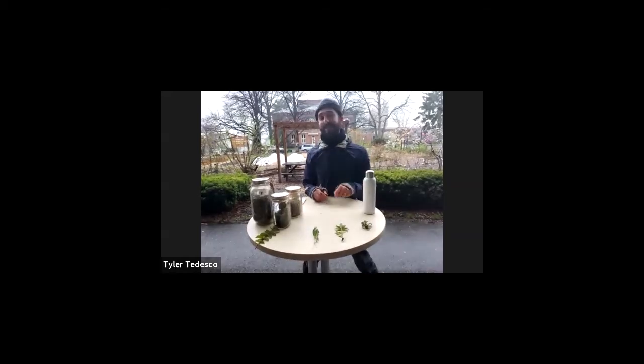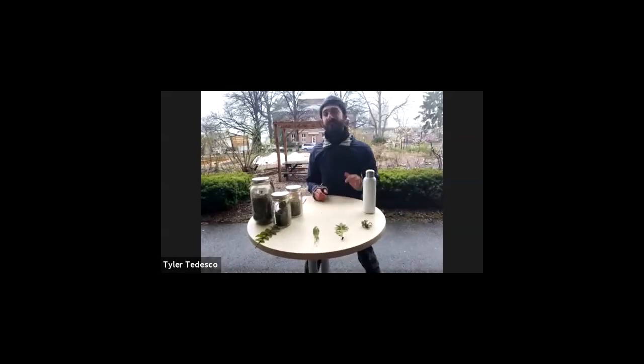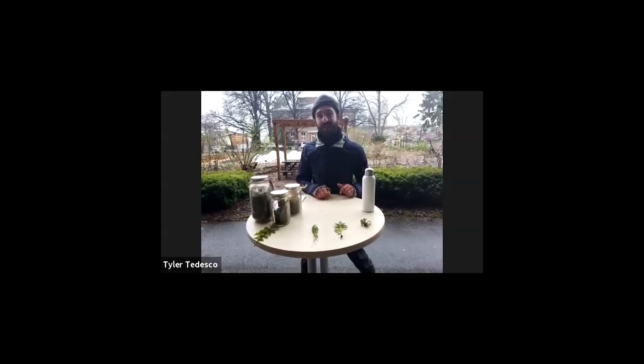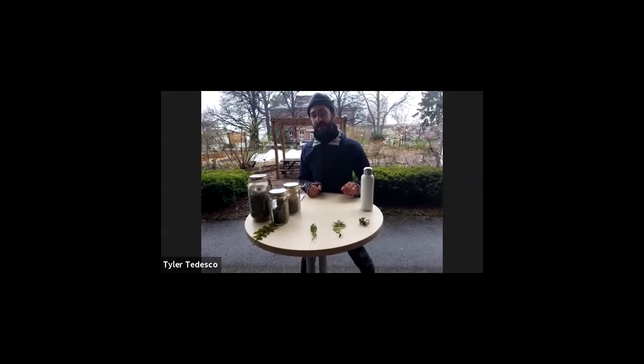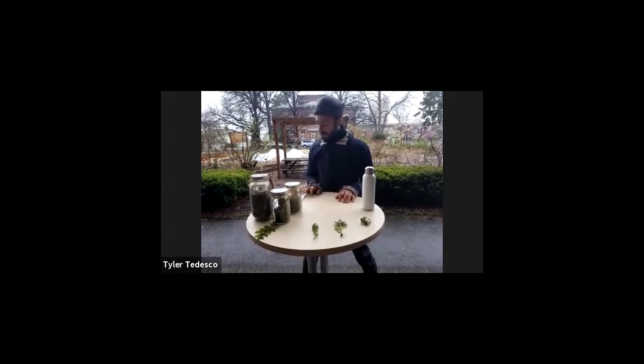Now is a great time of year to be planting seed. And in fact, we have a ton of extra calendula seed. So if anyone is looking for some and is having trouble finding any, please write into us, let us know, and we can find a way to get you some seed for calendula so you can start growing some yourself. It's a great plant to have in your garden.